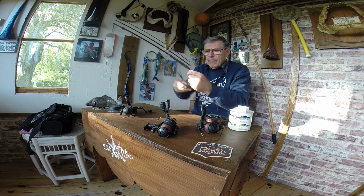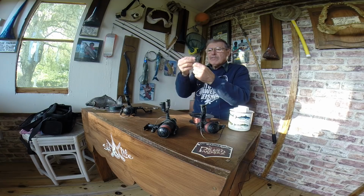Snip it off. So don't forget, this is the good end. Now you need to reverse this by putting it on another spool. Little knot here.